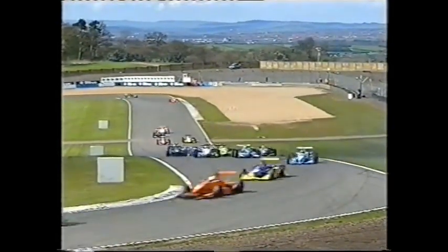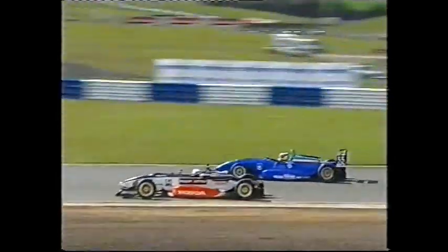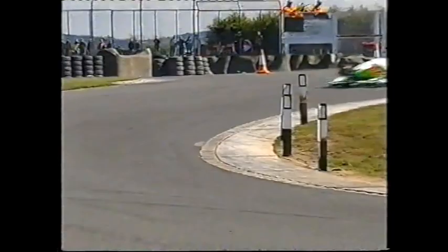Leaders coming up through Coppice and McLean's, and further back, more contact. Well, Sato, surely his race must be over. I can't imagine they'll fix that in time for him to continue then. No, there's no way they can put a new rear wing on. In fact, they're preparing a front wing by the looks of things, but that's not going to do him any good at all. They've got to change the rear wing. It's a long job. He won't be able to get a good result.